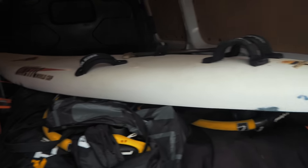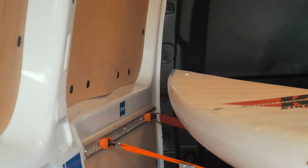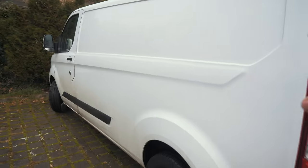The board actually fits in my car. 15 centimeters of space left there, and this is the long version. It's the next day. Today we are supposed to get some wind, and I'm here at our wind lounge office.